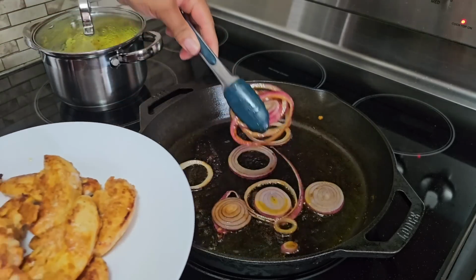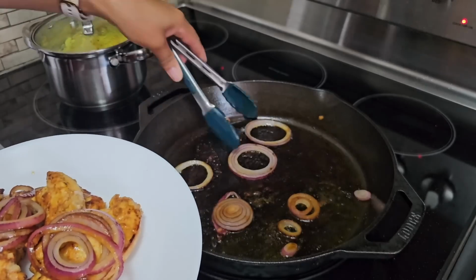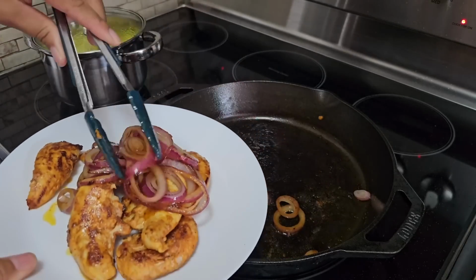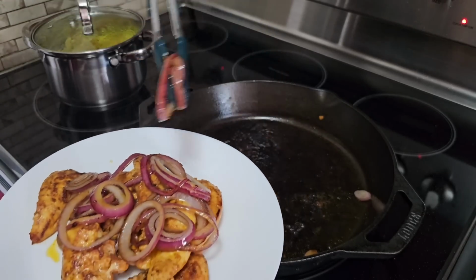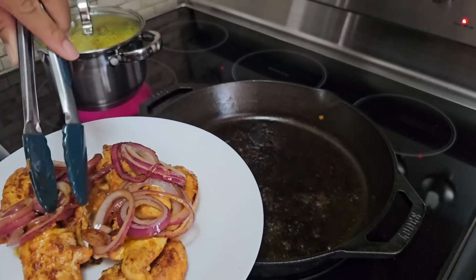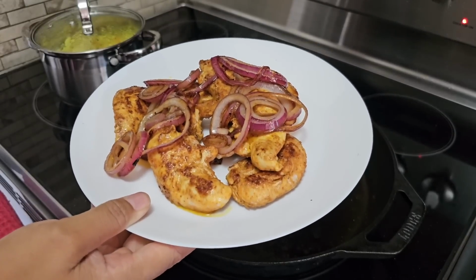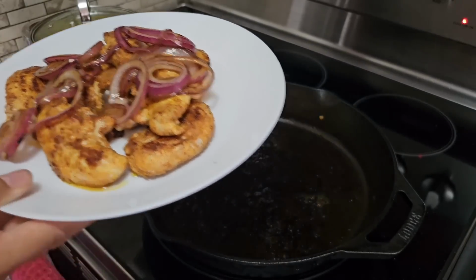Onions, I don't want to cook through all the way. I just don't want them to be fully raw. After about a minute of letting them sit, I'm just gonna remove them, add them over top of my chicken. Let those juices give the chicken even more flavor. And I'm just gonna let this rest for a little bit until the rice is done. We're gonna plate it up and it's gonna be time to eat. This is so good.